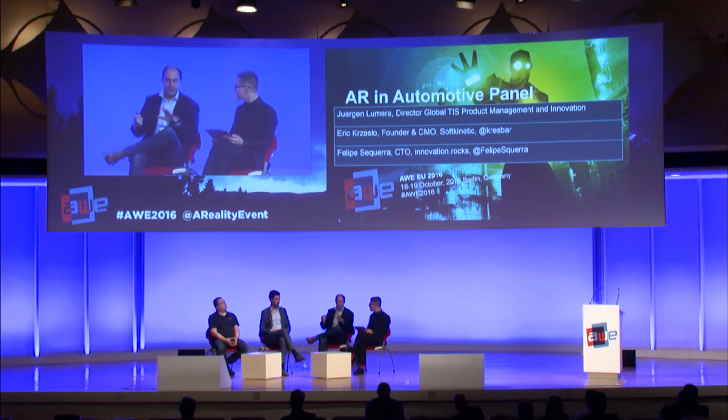So I think AR is really one piece of the autonomous car, which is coming. And the autonomous car discussion is very broad, very complex. But I think there is a common consensus that statistically, the autonomous car will be safer than the actual cars. And obviously, AR will help to get that safety level because it's going to give you more information.